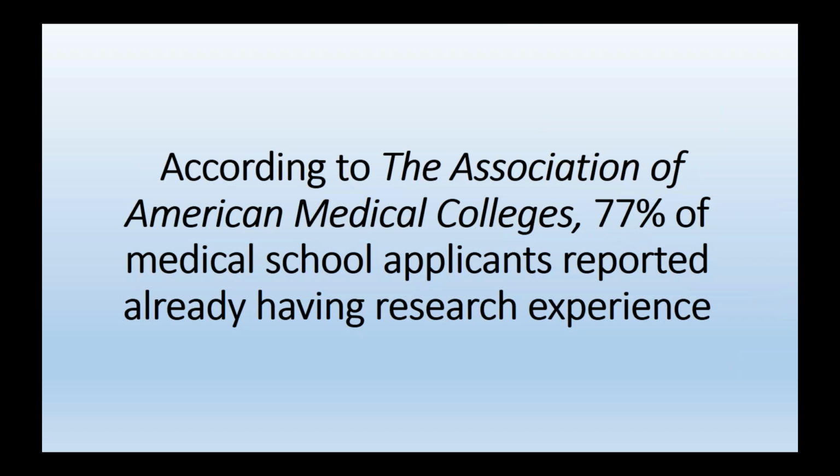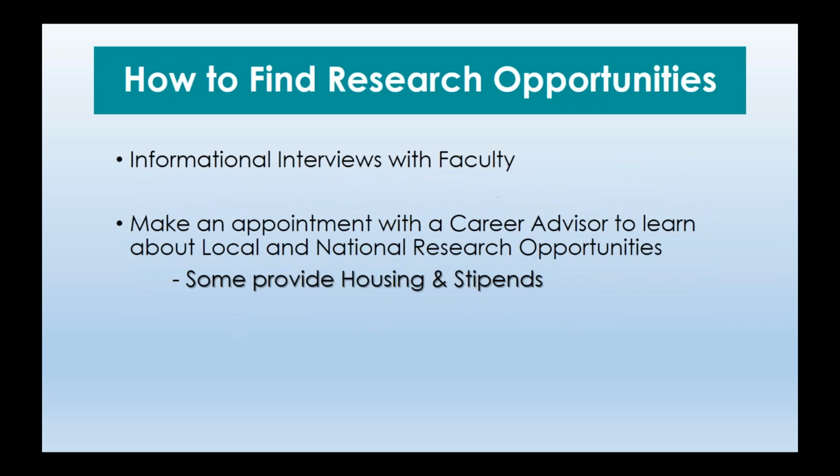Here's an interesting research quote to consider. According to the Association of American Medical Colleges, 77% of medical school applicants reported already having research experience. So how can you find some research opportunities?